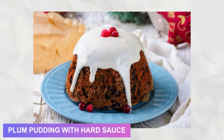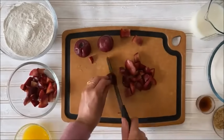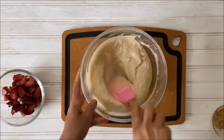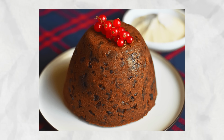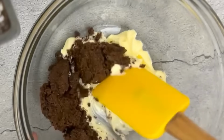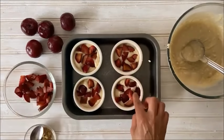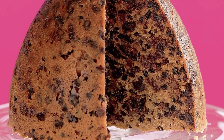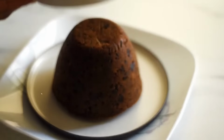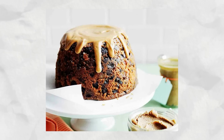Plum pudding with hard sauce was the dramatic finale to Victorian and early American Christmas dinners, a dessert demanding weeks of preparation that arrived flaming with brandy. Despite the name, no plums appeared. The term referred to dried fruits like raisins, currants, and candied peel studding the dense, steamed cake. Suet provided richness, breadcrumbs gave structure, and eggs bound everything with brown sugar, spices, and enough spirits to preserve the pudding for months. The mixture was packed into cloth-lined molds and steamed for hours, then stored until Christmas, when it was steamed again. The hard sauce, butter whipped with powdered sugar, vanilla, and brandy until fluffy, melted over the warm pudding, creating pools of sweetness.